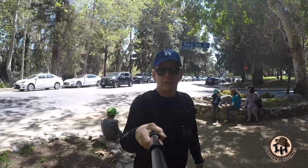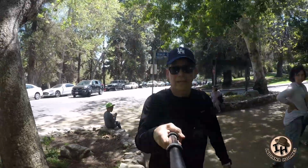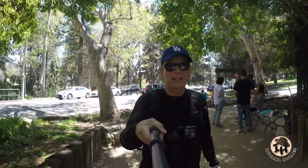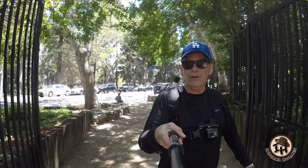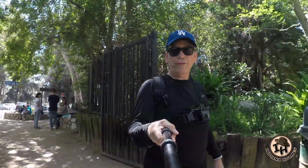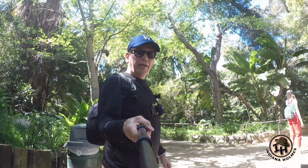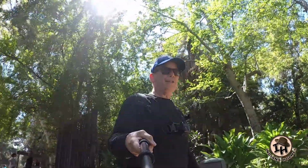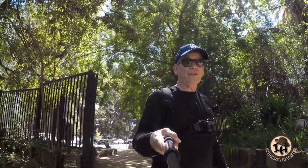So here we go. So here's the entrance to the park here. And as you can see, dogs must be on a leash, no smoking anywhere in the park. When you come in here, this has a very old feel. As you can see, we've got the creek down here, and already you start to see the ferns, flowers.